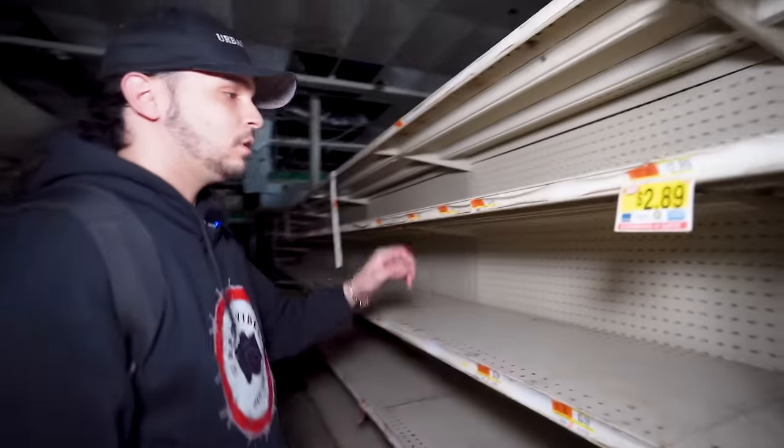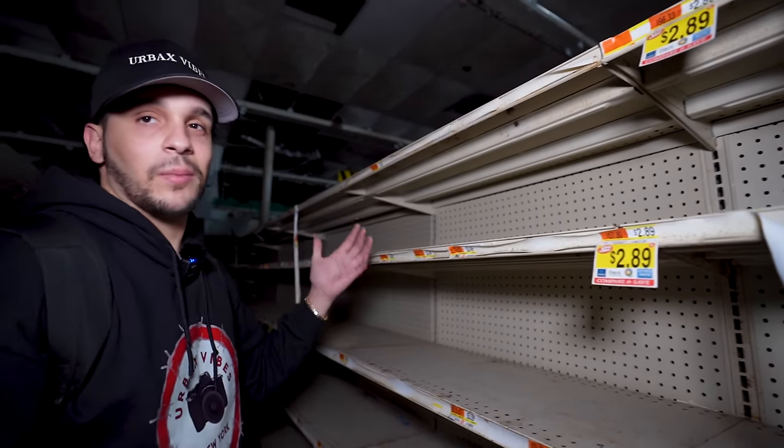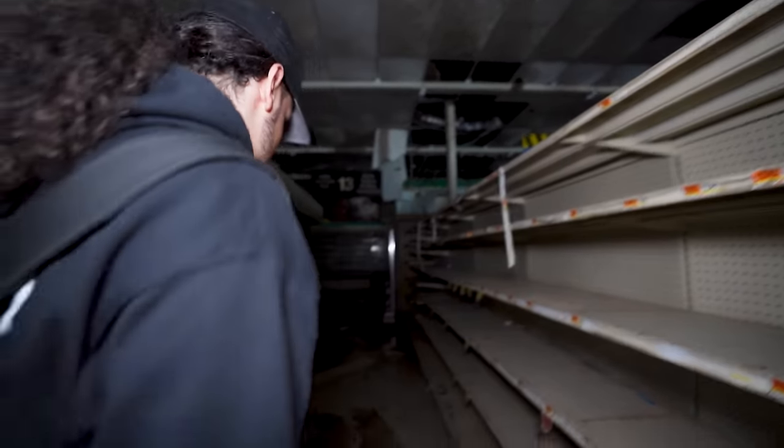Let's take a look at some more. These are containers and stuff for $3. You can't even get a pack of plates for $3 nowadays unless you go to Dollar Tree.